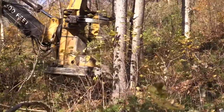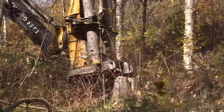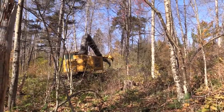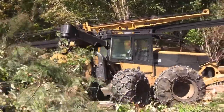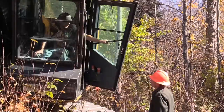And some of these kids, there's a couple of 22, 23 year olds that work on my projects, and they're absolute geniuses with this equipment. And I constantly ask them, how did you get so good with this stuff? I mean, some of these guys can pick a dime off the ground with a grapple skidder. It's remarkable.